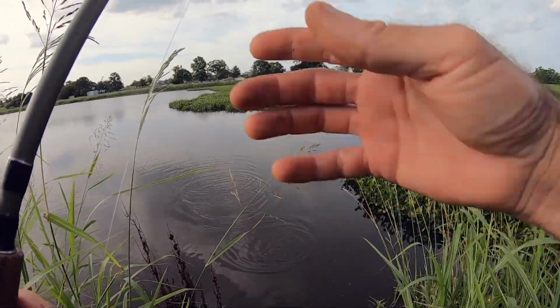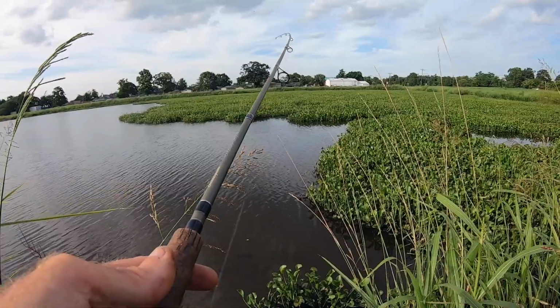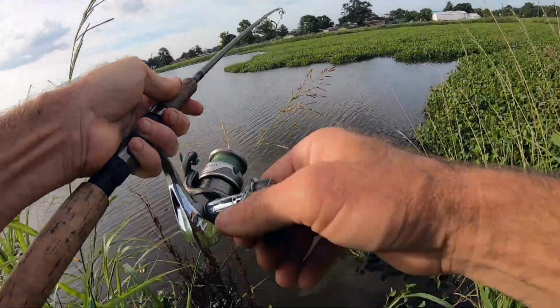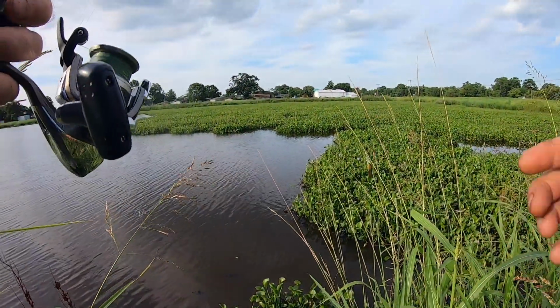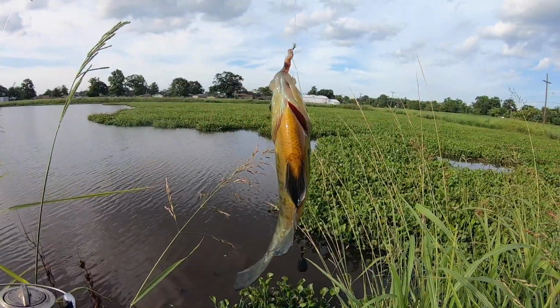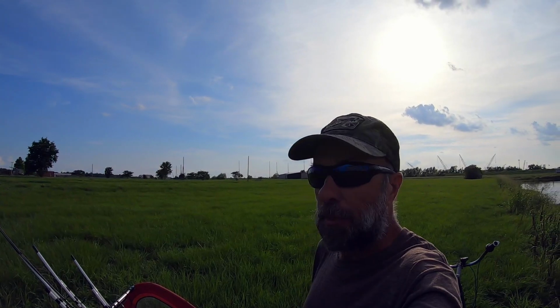Another nice little piece of bait. Ooh. Feels nice, whatever it is. Putting up a good fight. Ooh. It's not the biggest bluegill ever, but it is a nice looking one. Nice piece of bait. Now that I have some bait and something to eat, it is time to go do some different types of fishing.